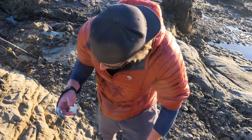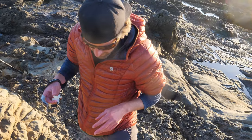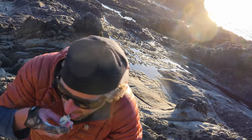Cabezon meat. Cabezon used to be my favorite, but I've since figured out that rockfish is a little bit superior. Yeah? You like rockfish more? I love cabezon.